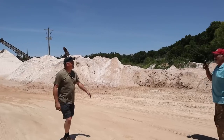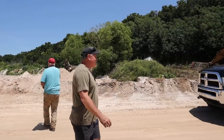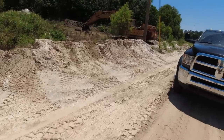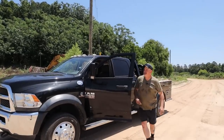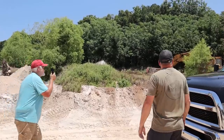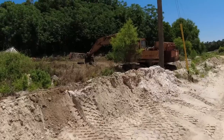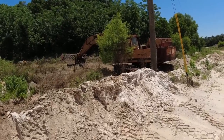Let's go crank an excavator. Hey, you didn't do these hard working people down here that day, did you? Let's go crank an excavator. I don't think it's the wrong one to the right. Yeah, let's go take a look. It might be missing some components.